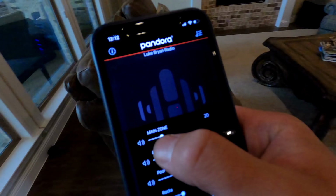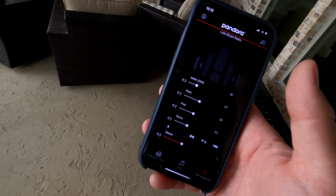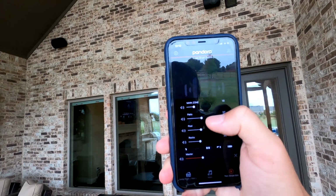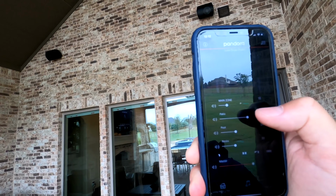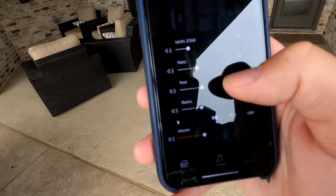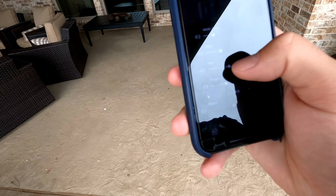And then when you're done, you can just turn it right down. Now I'm gonna go outside and show you the other zones. Hear how good this sounds? It just flows throughout the entire space. So we're gonna go right to the patio. So now I'm gonna go ahead and turn up the pool and the rock speakers and show you those.